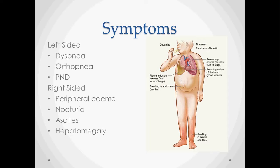So the symptoms vary depending on which side of the heart. The picture that I have here shows both right-sided and left-sided heart failure, which you would see in many left-sided heart failure cases, because again you get right-sided heart failure from left-sided heart failure. And the physics behind these symptoms is pretty simple. If the left side of your heart is backing up, is not pumping properly, then that blood is going to be stuck in the lungs. So your lungs are not going to function properly.